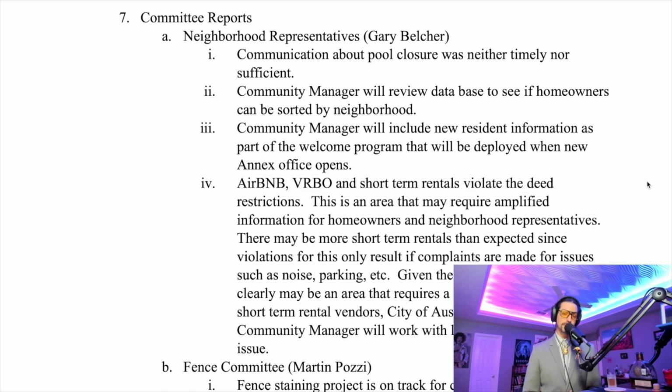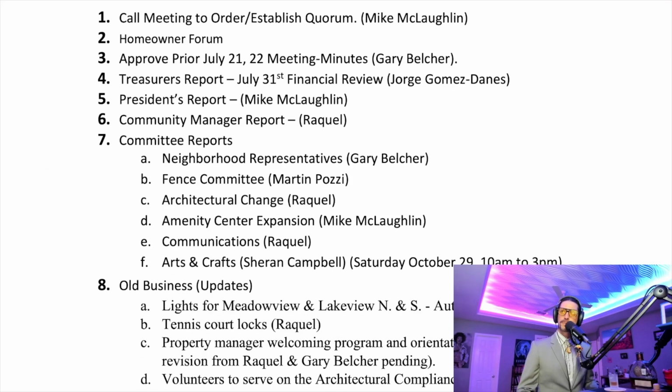Something that if I was on the board, I certainly would do. Coming back to the meeting agenda here, we'll skip on down to number 6. The community manager report is Raquel. She is our community manager. We have hired her on a monthly salary to be the point of contact for our neighborhood.